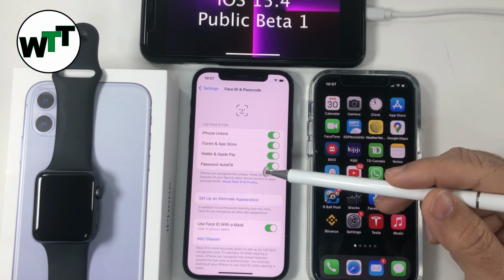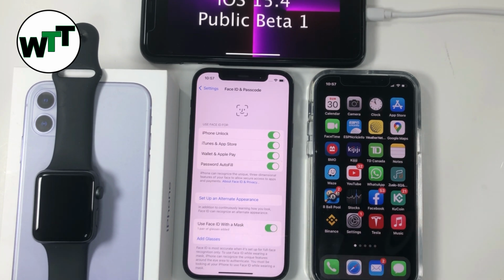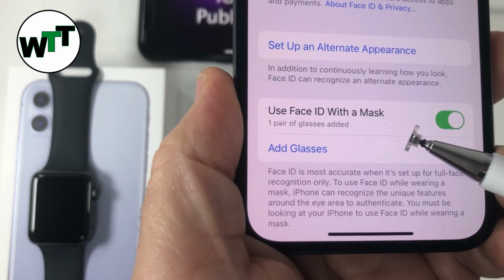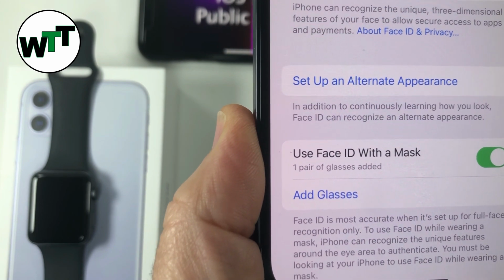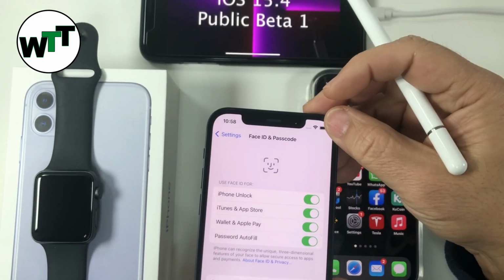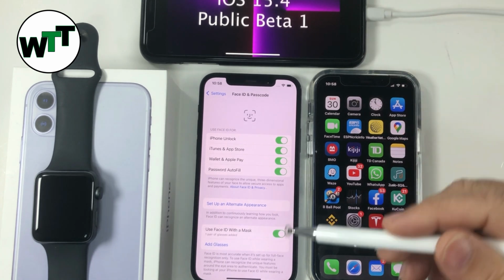If you go in the Face ID and Passcode area, you will see here Use Face ID with a Mask. Let me zoom in. I hope you can read it. If you read here, it says Face ID is most accurate when it's set up for full face recognition. Now you can also set it up to add your glasses, like if you wear reading glasses, but it won't work with sunglasses though.